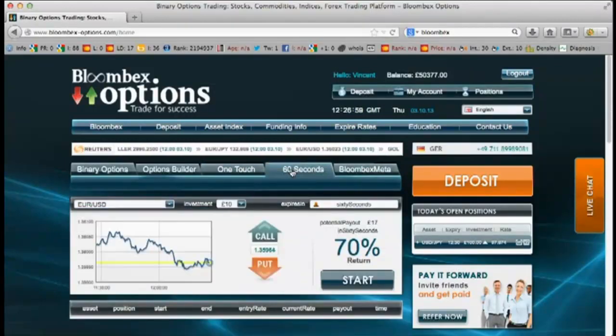The 60 seconds platform is really, really good for traders that follow the news. So for instance, let's say the FOMC make a quick announcement about the shutdown, and you start seeing that the asset is moving on a downwards trend straight after the announcement, then you can simply place a put and you can start trading on that, and within 60 seconds you find out whether your trade was successful or not. It's a really, really good strategy actually.